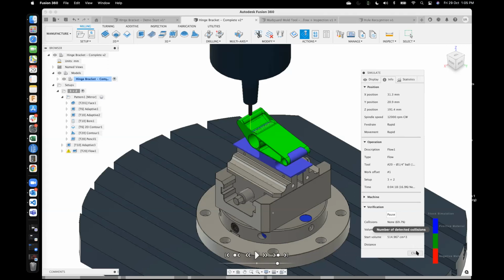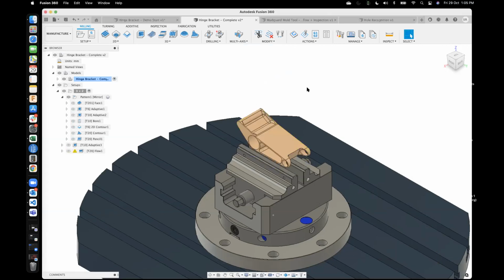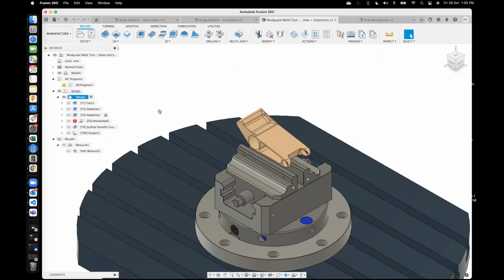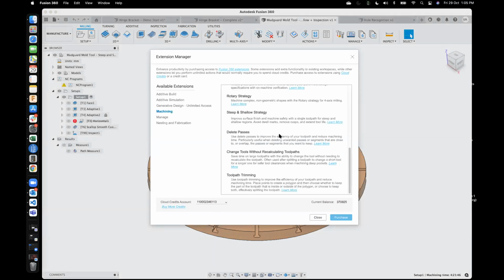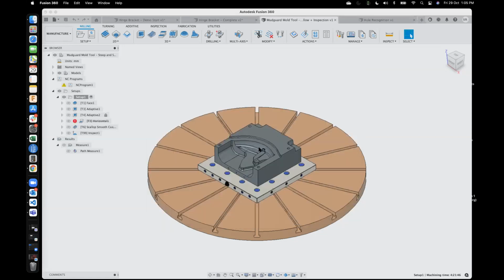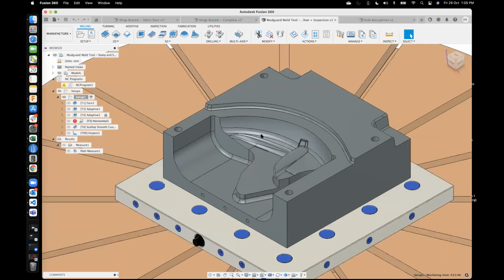Right. Now coming to the manufacturing extension part. For extended use, for people who work with complicated designs, we have a machining extension, and that machining extension has several options or properties available in it. One property is steep and shallow. Steep and shallow is a very famous strategy for machining continuous steep and shallow areas.